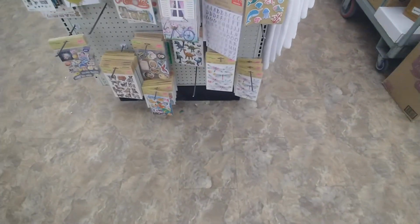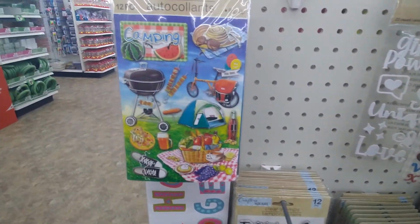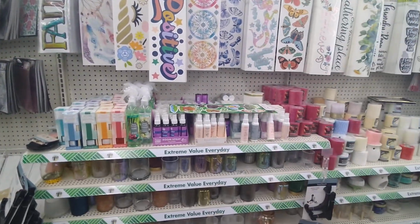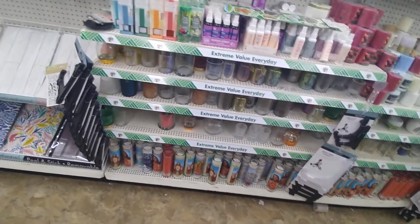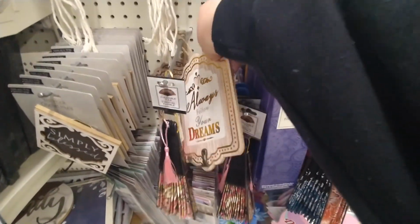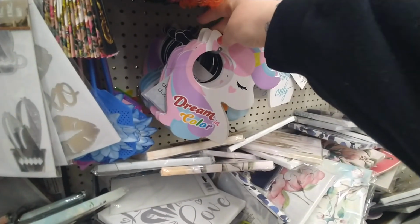Let's move out of this section. Look at those. These are adorable. Oh, look at that one. It's their candle and sticker section. Sometimes I find hidden stuff over in this side. Always follow your dreams. Got some mirrors, wall stickers, door hangers.